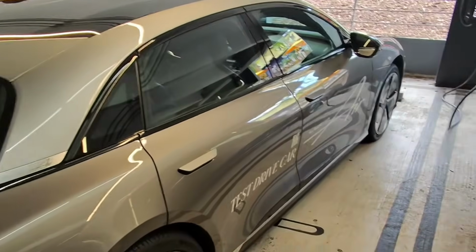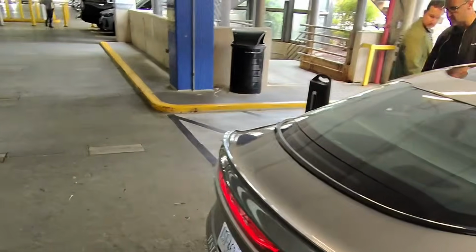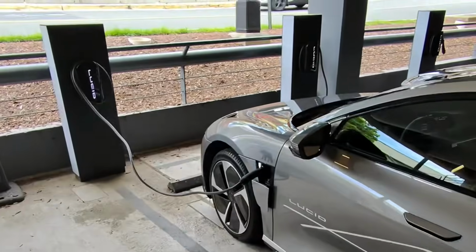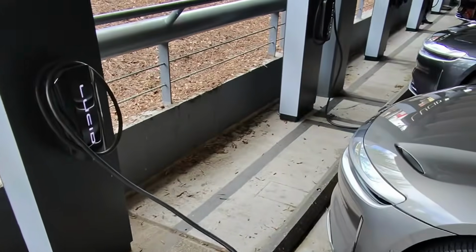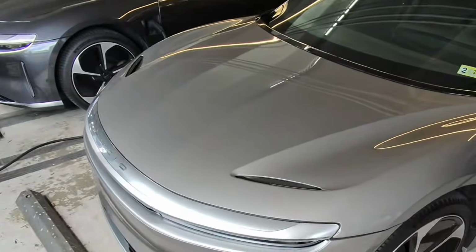But it's got the flush door handles. It's got the soft closing doors and everything that you can think of. And it's got a frunk, which the EQS doesn't have. All right, fellows. So this is our test drive for the Lucid Air Touring model with all the convenience features that they offer in there.